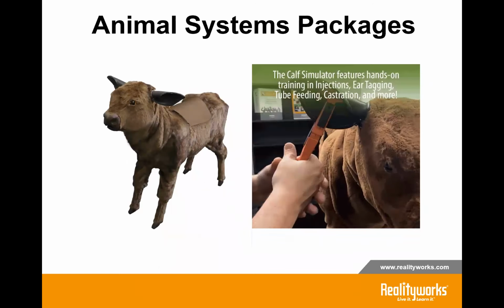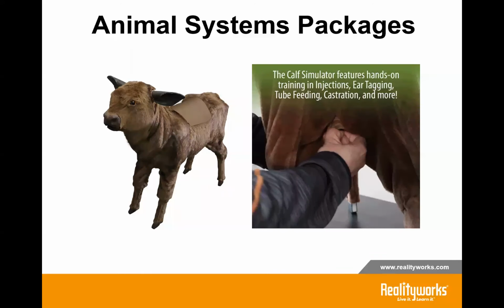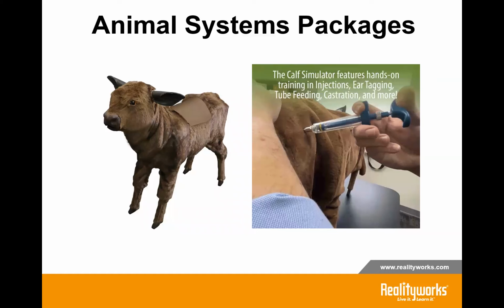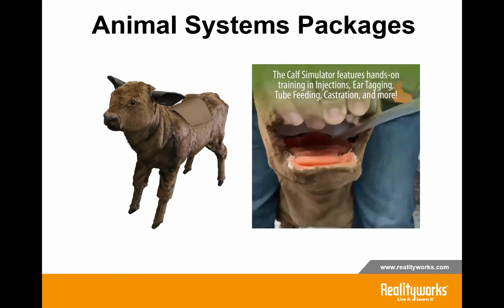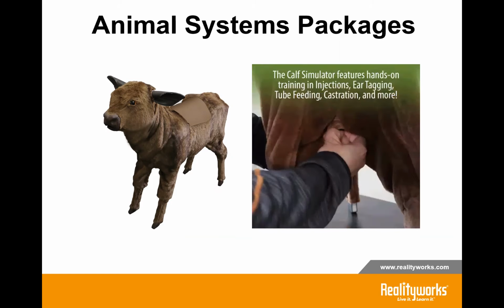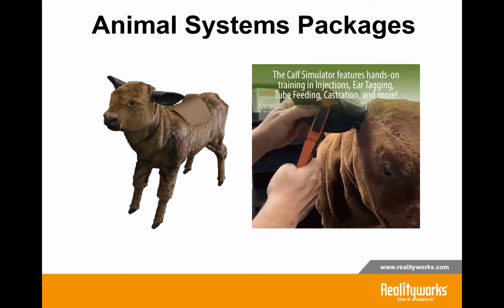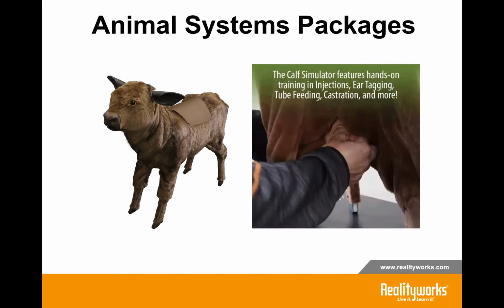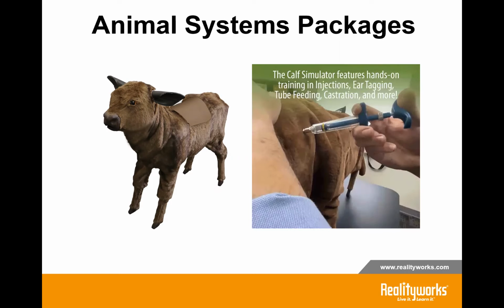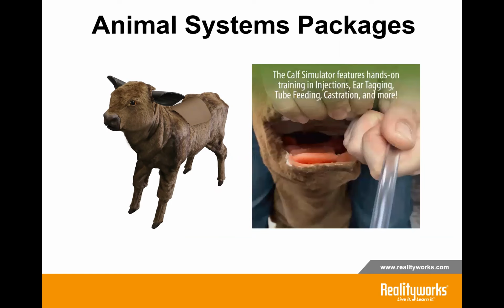Our newest simulator, one of our newer simulators in animal science, is our calf simulator. This little guy addresses a variety of major calf issues, including practicing tube feeding, ear tagging, hormone injection, tail blood draw, and castration. I focused and featured our bovine skills here, but we have very similar products for swine. So if your district or your school is developing swine education programs, definitely reach out to us.